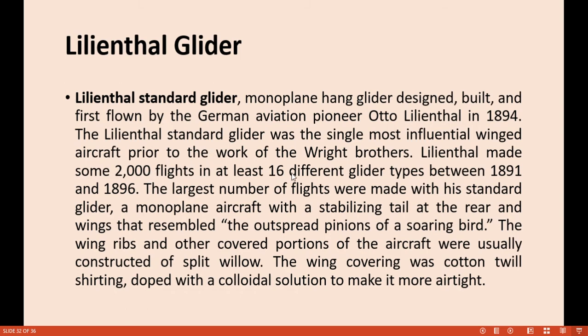Lilienthal made some 2,000 flights in at least 16 different glider types between 1891 and 1896. The larger number of flights were made with the Standard Glider, a monoplane aircraft with a stabilizing tail at the rear and with wings that resemble the outspread pinions of a soaring bird. So, unsa na siya, resemble the outspread pinions daw of a soaring bird.